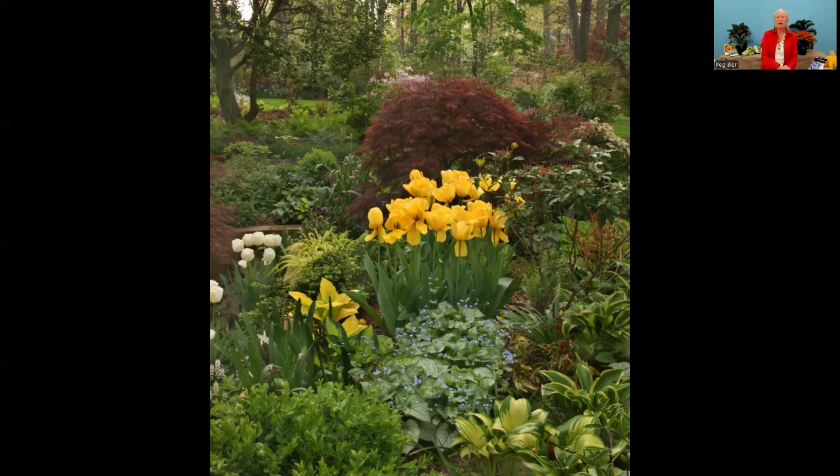But you can buy early tulips, mid-season tulips, and late tulips. So you can have tulips for a long period of time. And I enjoy these planted in this fashion because I have things around it that will camouflage. Now, having said that, it is fairly easy to camouflage tulip foliage because it doesn't last as long as the daffodils. So this is planted between perennials.